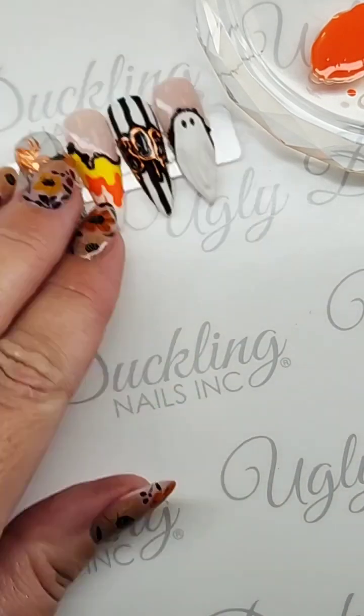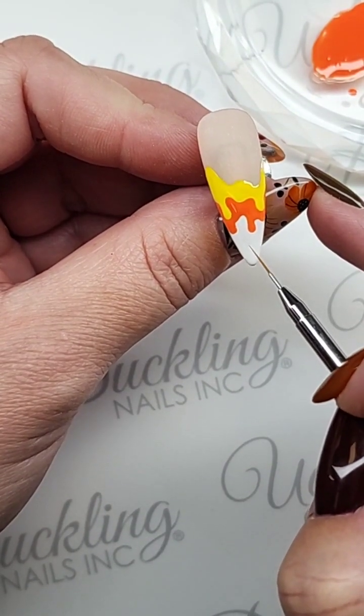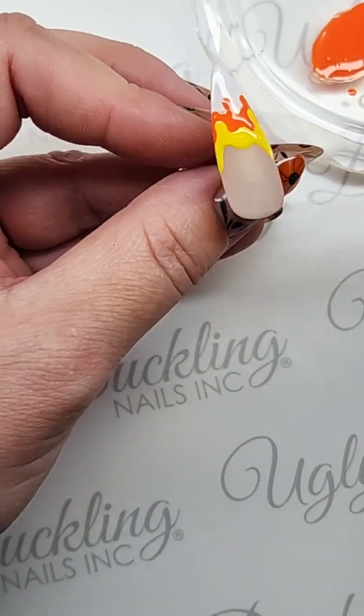I understand. Okay. So, you know what? I actually like the amount of yellow we've got going on here, and I might just mimic our little sample nail here and put a little drip of orange.